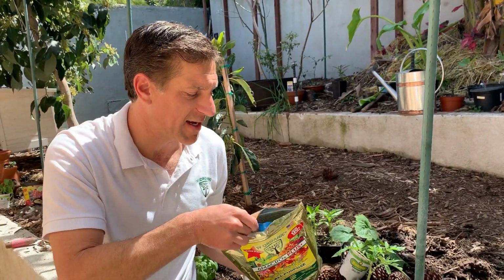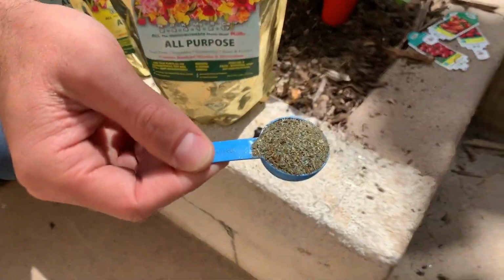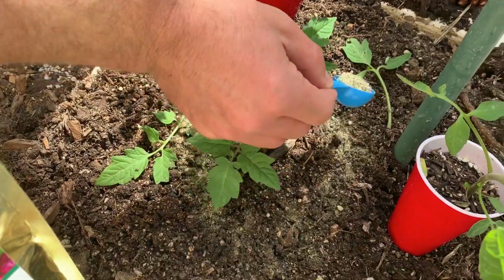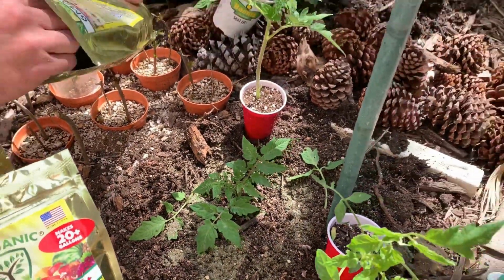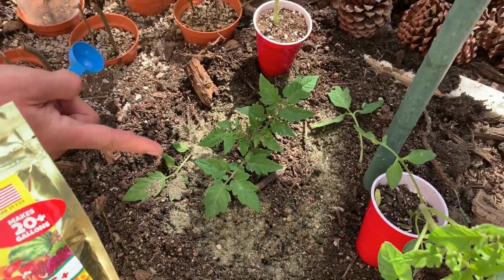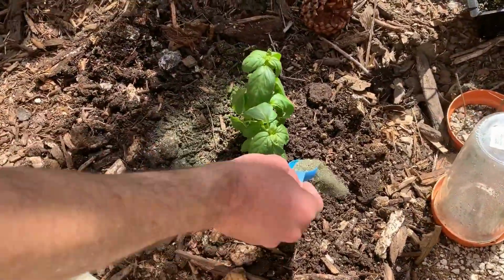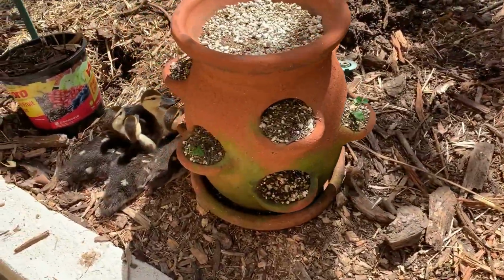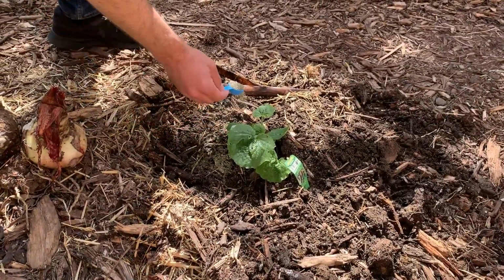But we're going to simply take a tablespoon of this product, if you want to take a look at it here, and we're going to simply scatter it around the base of the plant, like so. And as you can see with the leaves that we've pruned off, we've kept it in the vicinity of the plant. And we'll take a second tablespoon and do the same thing. And we're going to do that around our tomatoes, around our basil, and around our zucchini.